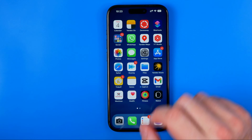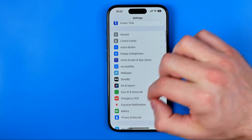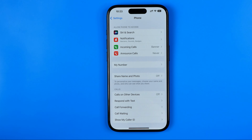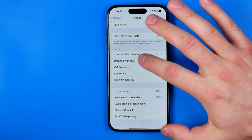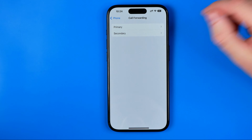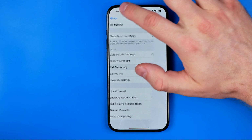Now guys, first off we need to head over to settings. On the settings page, scroll all the way down until you find phone, and here we are looking for call forwarding option. First off, we need to get into it. Here I got two SIM cards, so I have to choose one to continue. And then if call forwarding is enabled for any of your SIM cards, then I just recommend you to turn it off, just like that. After that, we can head over to the next solution.